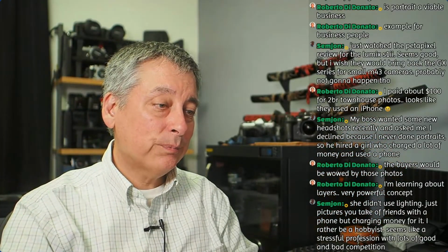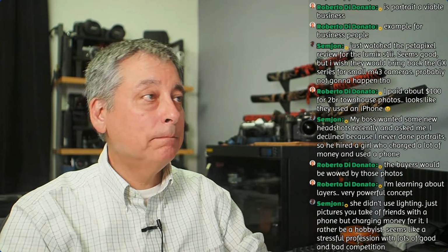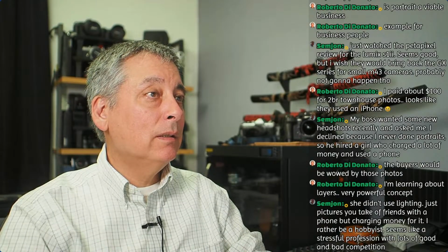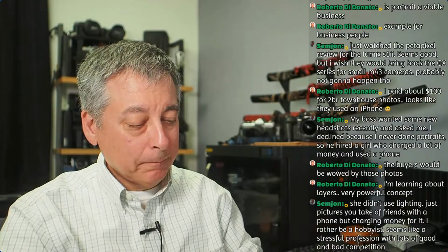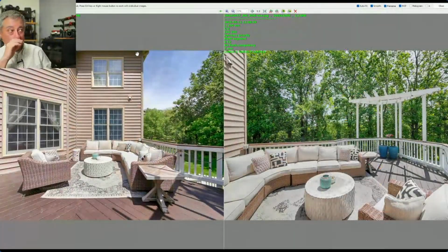So I'll give you another example. I took two deck photos. So here are two deck photos, same deck, but very different perspectives, right? This photo on the left is a little bit more representative of the relative sizes and shapes and depth of the deck space.